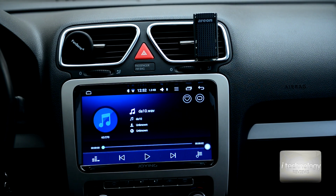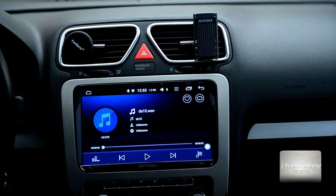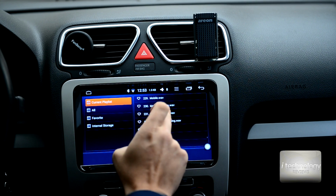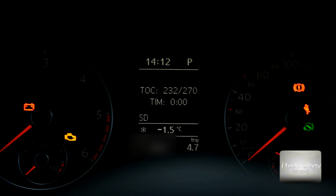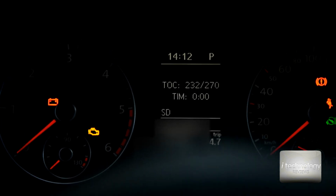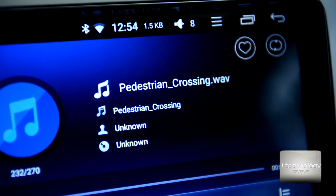Yes, in the Maxi-Dot it doesn't give me the name of the track. For example, this track is DA10, and it doesn't give me the name. This is a kind of a problem. Let's see, pedestrian crossing. If you can see, it gives you some information, some number, which is the number of the track, from the directory, from 217 to 232. That is the problem. I will get back to you if I succeed in getting the track name on the Maxi-Dot.